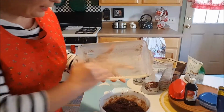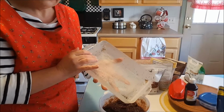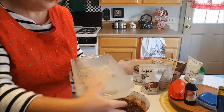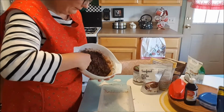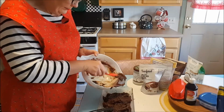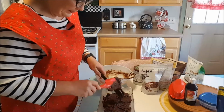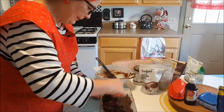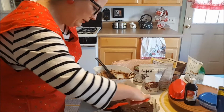All right, so I went a little old school here and I coconutted it, oil, and then I put a little bit of almond flour in there, just to see if I can keep it from sticking. So I'm thinking I might put a couple more walnuts on top. Just a little bit.